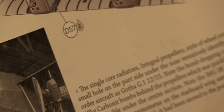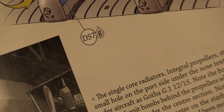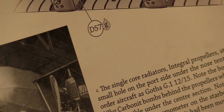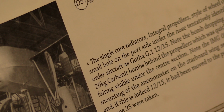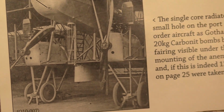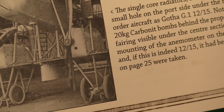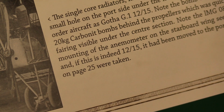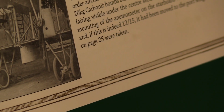And it says, safely dropping the carbonate bombs behind the propellers, which was quickly supplanted by the bomb fairing visible under the centre section. Okay. So they realise that the aerodynamics are becoming a bit of an issue here, and the bombs are falling into the propellers, because the propellers are very close together on this aircraft. They're very close actually. And it goes on to say, note the IMG-08 Spandau armament at the front, the mounting of the anemometer.